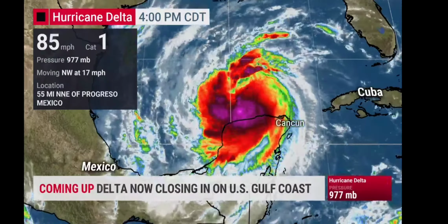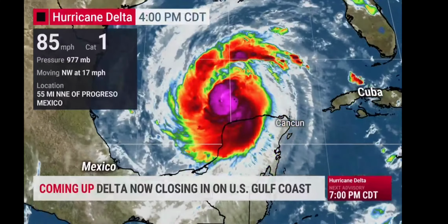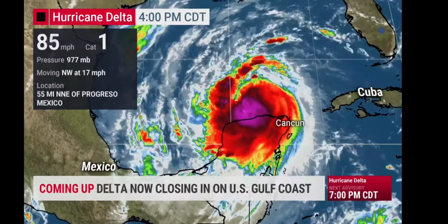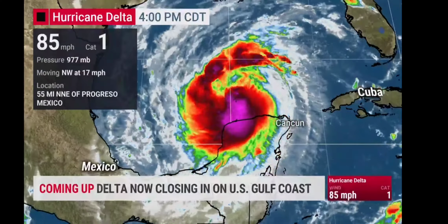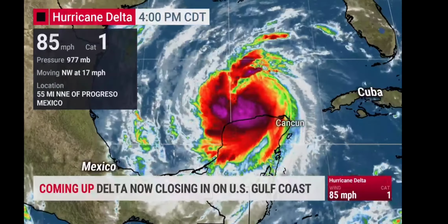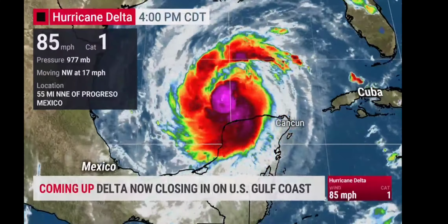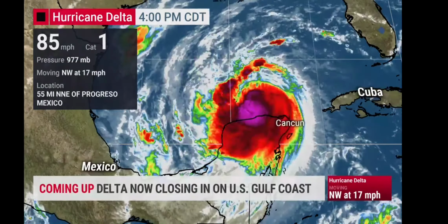But you look at what Delta's doing right now, 85-mile-per-hour winds, Category 1, moving to the northwest at 17 miles per hour. Within the next 10 to 15 minutes, we're expecting a new advisory from the National Hurricane Center, and Hurricane Hunter planes are flying in there right now. They are finding hurricane-force winds. We're going to have the very latest on Delta, its future track, straight ahead in our next hour, Weather Underground.